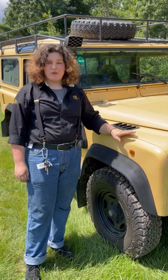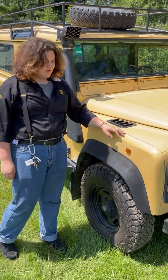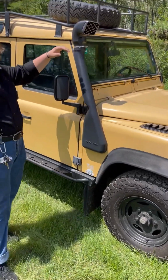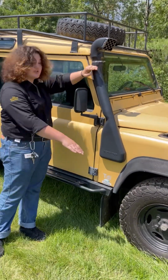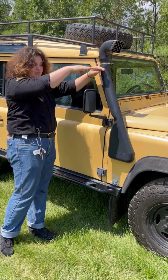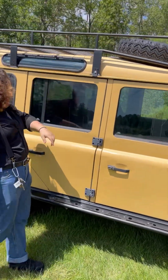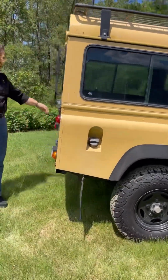This is quite the off-roading car as well. It has these nice all-terrain tires down here. You also have the snorkel over here. You can ford a river with water all the way up to there. It also has the overhead luggage rack with a spare up top. In back, you also have a ladder to get up there.